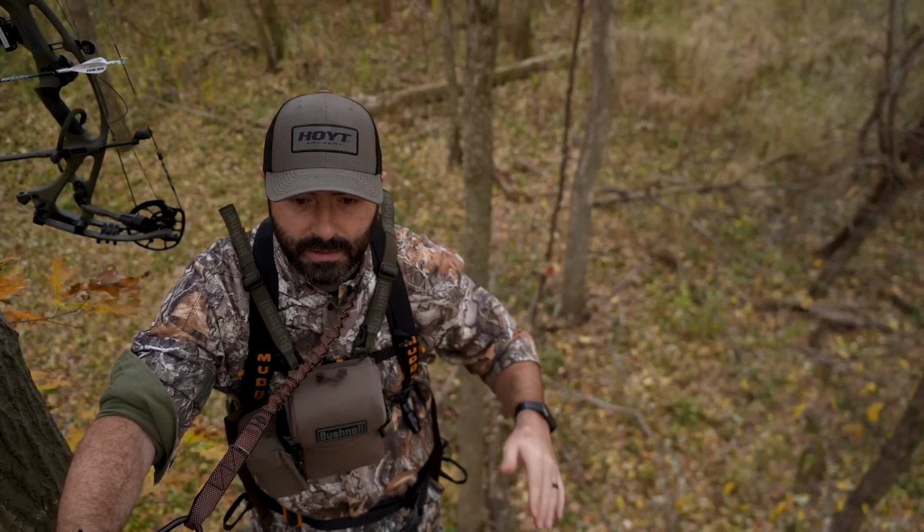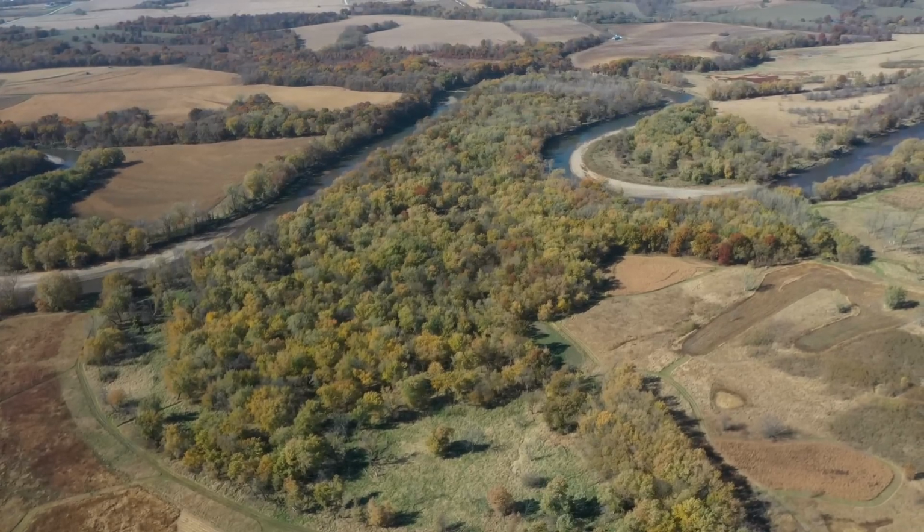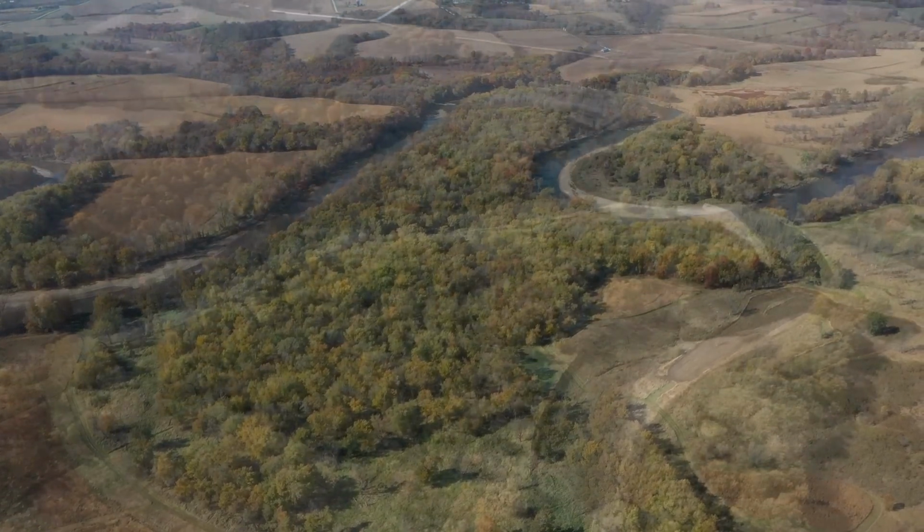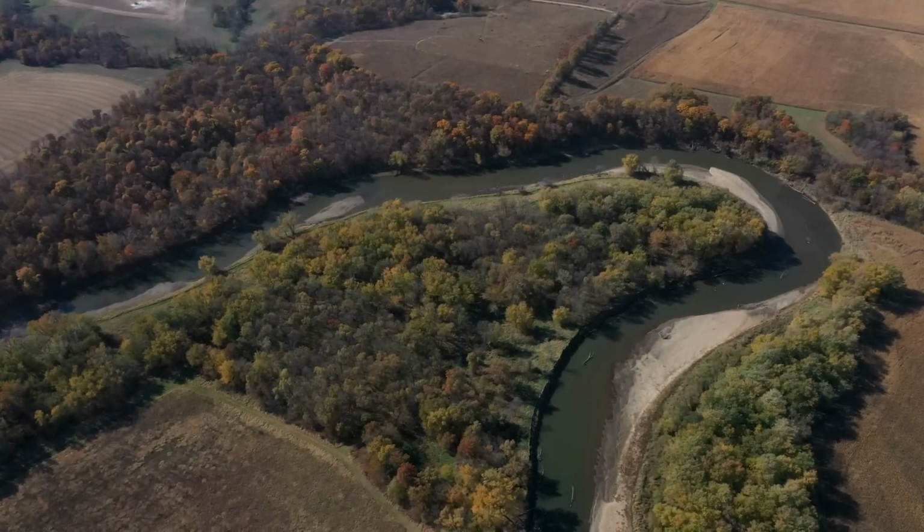I do think he basically beds in the peninsula and in the other peninsula and he just runs up and down the river quite a bit. So this will be a spot we spend some time.